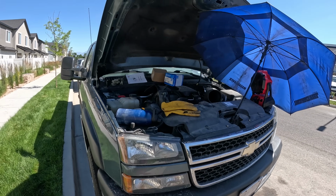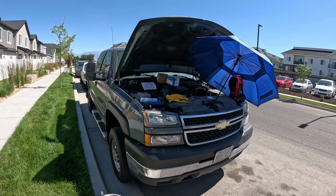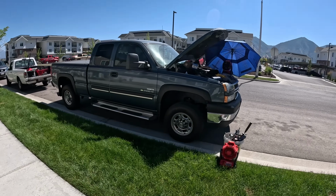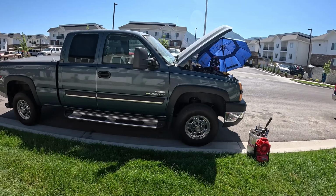All right, so here's the setup. After ordering a transmission for about 45 minutes, I had to make a few phone calls and make sure the order went through, because for those big things, you gotta make sure those orders go through. And yeah, here's the setup.